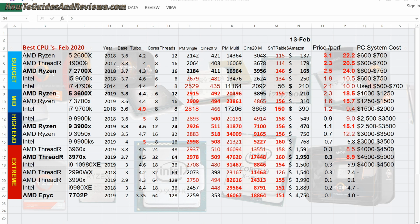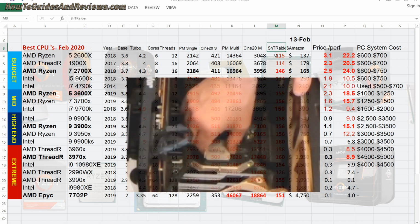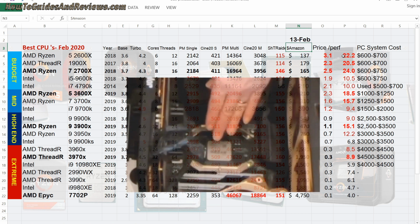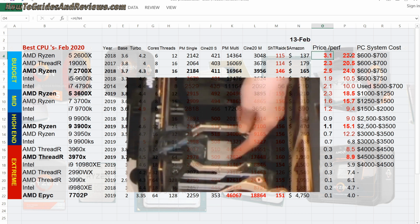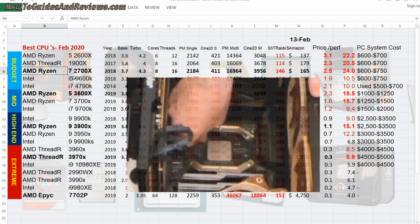These are the best processors for budget, mid, high-end and extreme systems for mid-February 2020. Here we compare a range of processors in terms of performance, that's Passmark benchmarks and Cinebench single and multi-core, plus Shadow of the Tomb Raider FPS and its current Amazon price. Then we arrive at a single and multi-core price per performance, starting with the budget range.